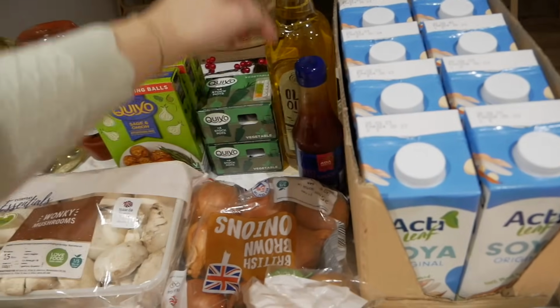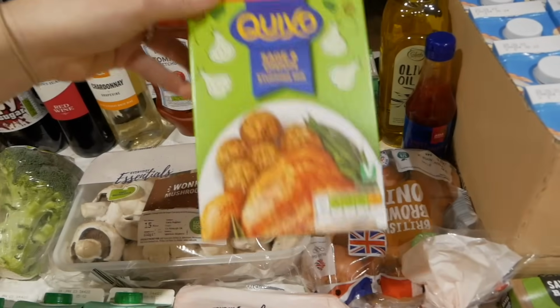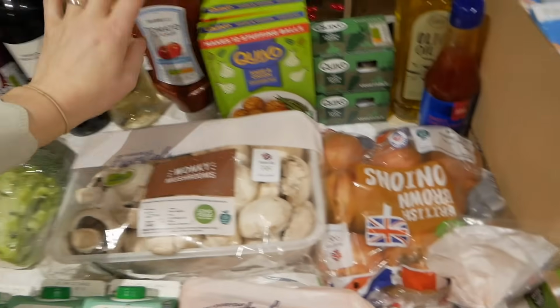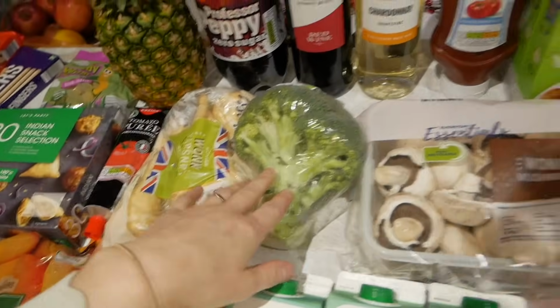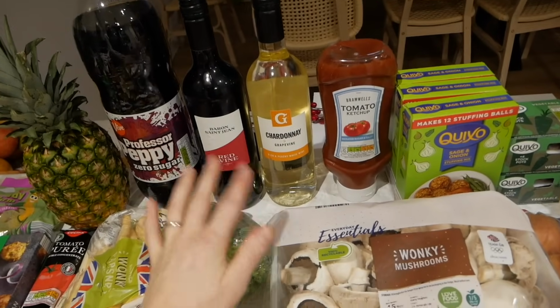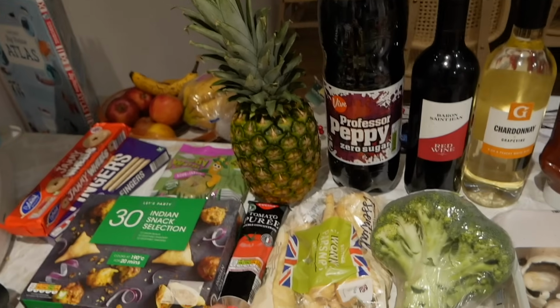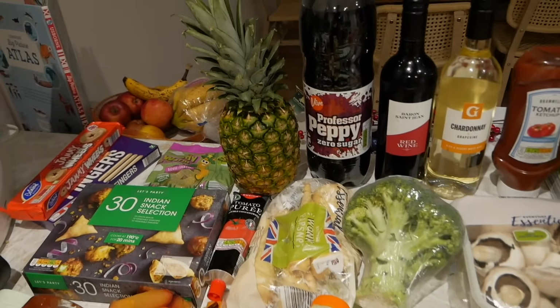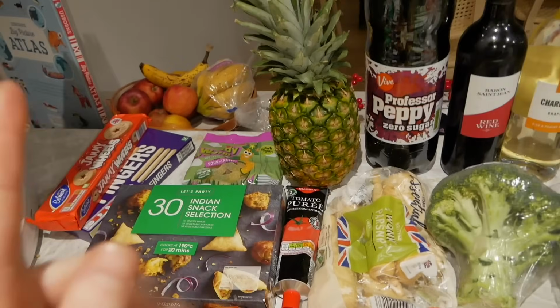Some sweet chilli sauce, oil, more stock cubes, got some stuffing ready for Christmas, ketchup, mushrooms, apple juice, orange juice, parsnips, broccoli, and then we've got some very cheap red and white wine for cooking. Joel picked some Professor Peppy, some fizzy for him, which we don't get often, so it's nice to have a treat every now and again.